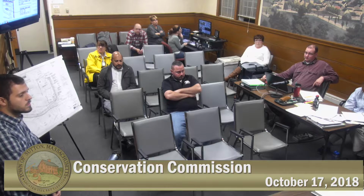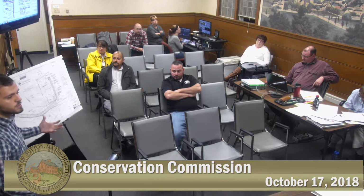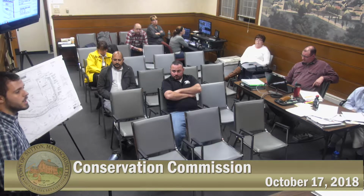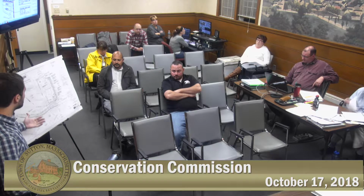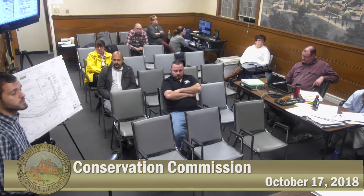On the plan here, it says paper street not constructed, so what does that mean? I believe originally in one of the deeds or one of the larger subdivision plans, I'm not exactly sure of the terminology used in this case, we do have some streets that were shown on there. They're not anything that's been constructed. I don't believe there is any intent to have them constructed, but it is something that was originally recorded.